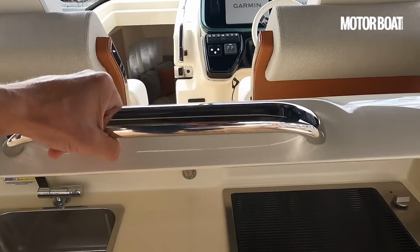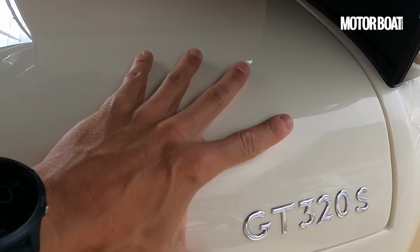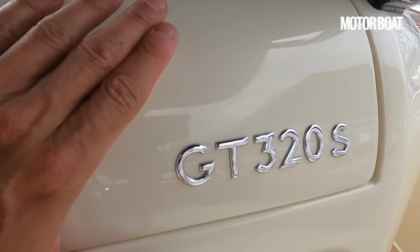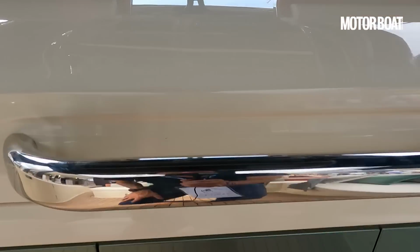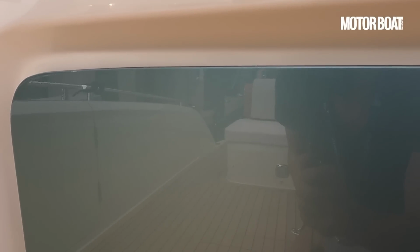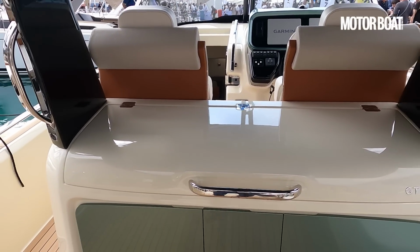Here as elsewhere, you get this very classy, very classical kind of off-white colour that Invictus seems to love. And actually one of the key options we're looking at on this boat, if I look a little bit more closely, is this sort of pale metallic green. Again, a very classical colour from Invictus's palette of classical colours. And it works a treat on a boat like this, goes really well.